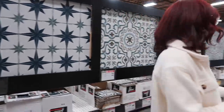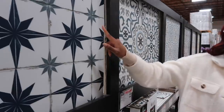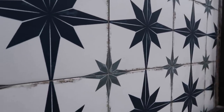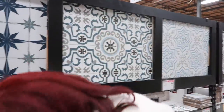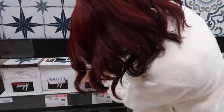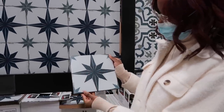Whoa. Like, it's a really nice navy. And then with the light blue cabinets, this could be interesting. We would have to change up the color of the cabinets just a little bit so that it'd be a little bit darker. Okay, we might add this to the cart as an option. That's unique.